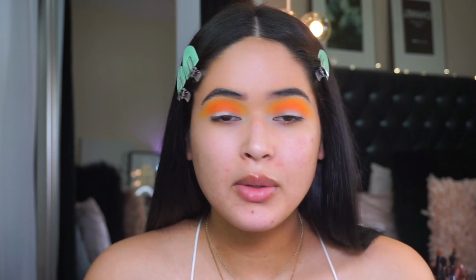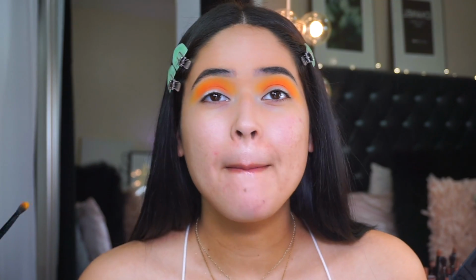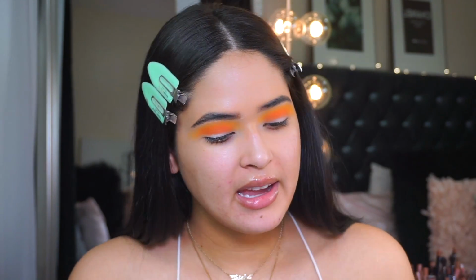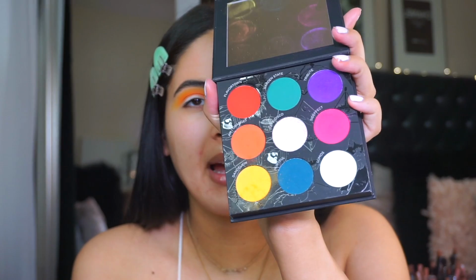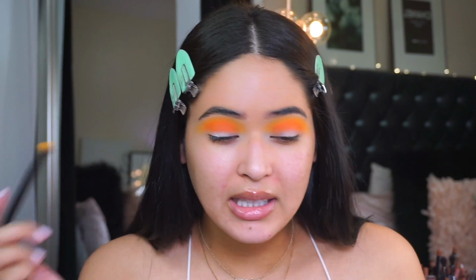So this is what it's supposed to look like, you guys. Remember, you want to really make sure you are packing in the yellow. And this is how much fallout the palette has, in case you care. Make sure to just do your foundation later, or you can also do your foundation before. I just do not know how you guys do it. I have to just clean everything up.